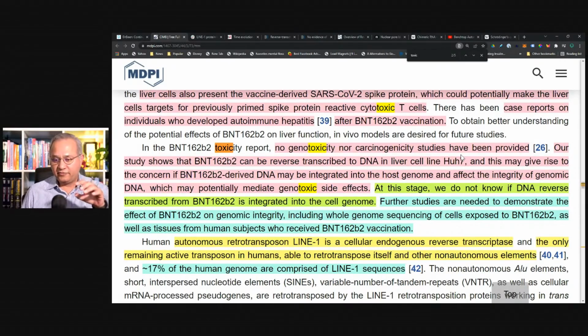So if we don't suspect the DNA to go into the nucleus and get integrated or just be present there like a little poison, if we don't expect that, then why are we talking about the need for genotoxicity or carcinogenicity studies? So of course there is an inclination there, there is a concern there, but they're not articulating it, and I can understand why. They just don't want to get into that debate. In my opinion, they might come back and say, well, we just didn't have resources to do the remaining part of the experiment. If we had the money, we would do it. Maybe. So no genotoxicity nor carcinogenicity studies have been provided.